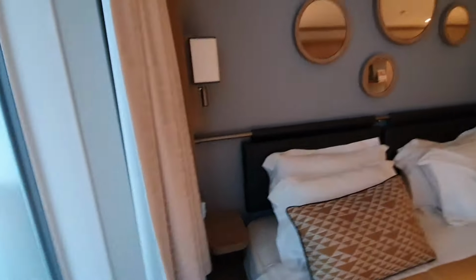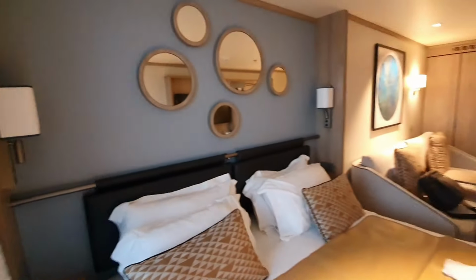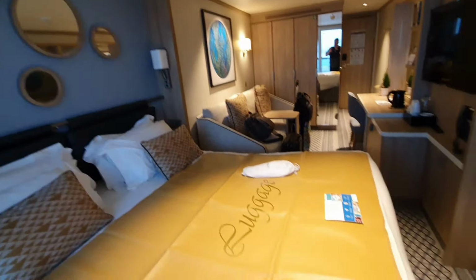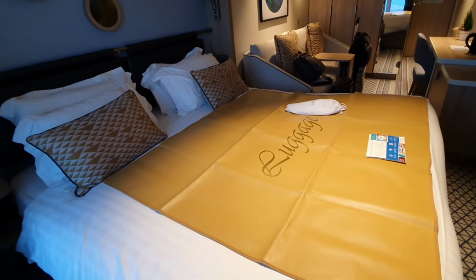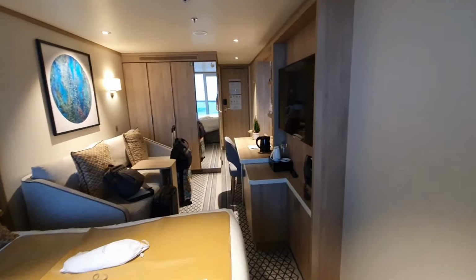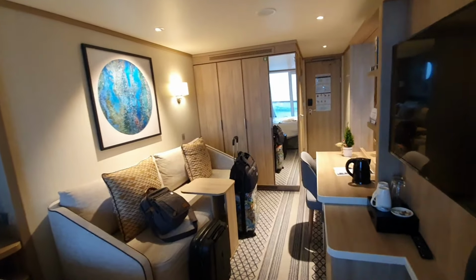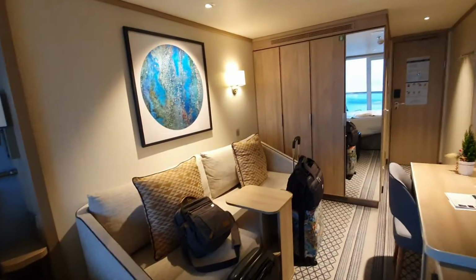So, put the door shut. I didn't slam it this time either, so that's good. So yeah, really comfortable room. Do like the balcony, can't beat it. We've got two weeks, so when we get to the Canary Islands, it's going to be really nice to sit outside.